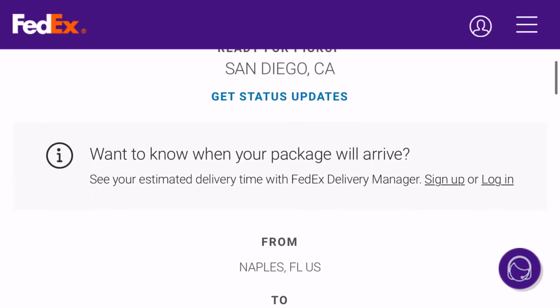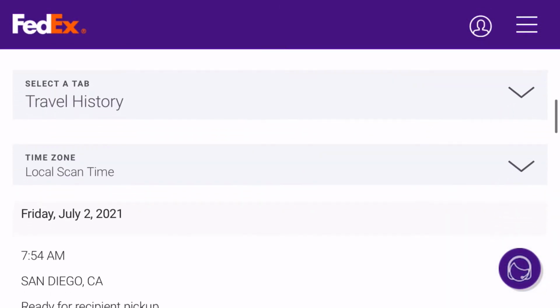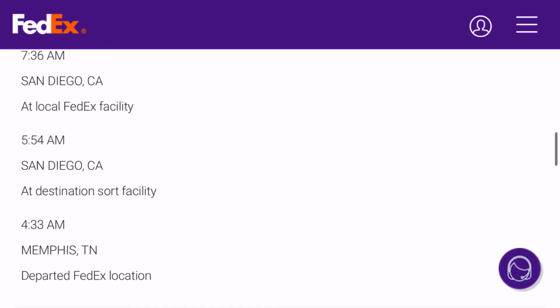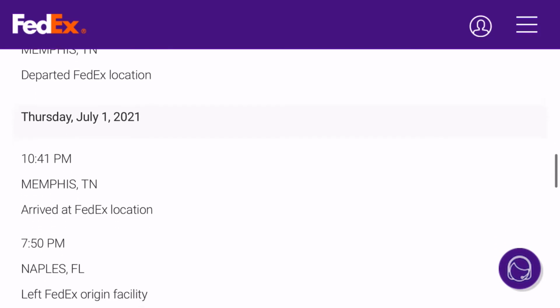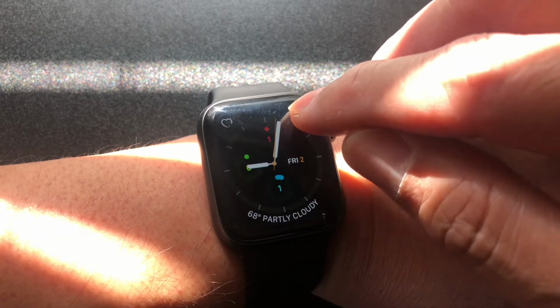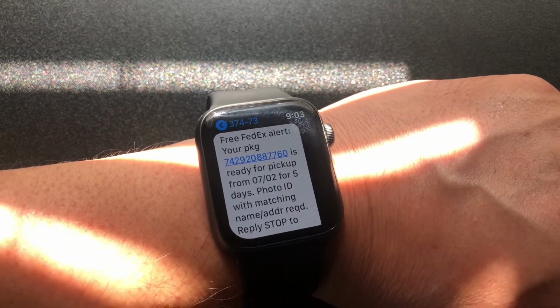I actually prefer pickup at my local FedEx hub. It's less than 5 miles away, and it also means that there's less time spent bouncing around in a truck. Okay guys, it's 9 a.m. and I already got the text that it's ready for pickup, so let's go get that snake.